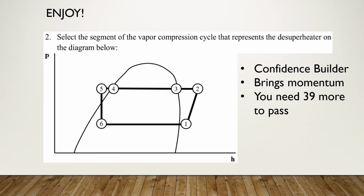So 6 minutes per question. So if this takes you 10 seconds, give it at least 30 seconds or 1 minute, because sometimes we make mistakes by looking at it that is very easy. So spend a little bit more time on the questions that are easy and make sure that they are correct. Okay? So this is gonna bring you a lot of confidence and a lot of momentum.